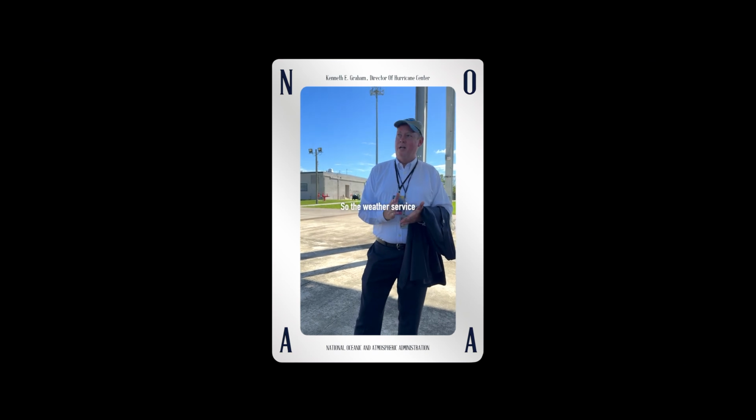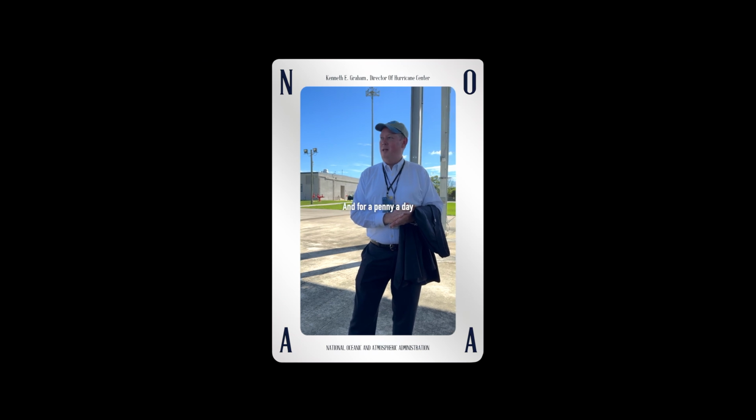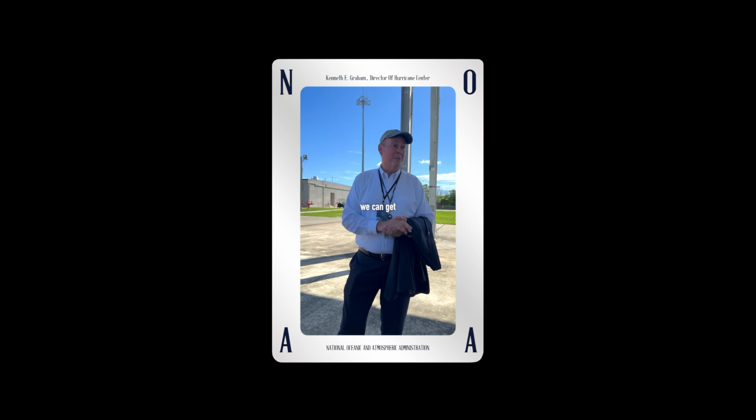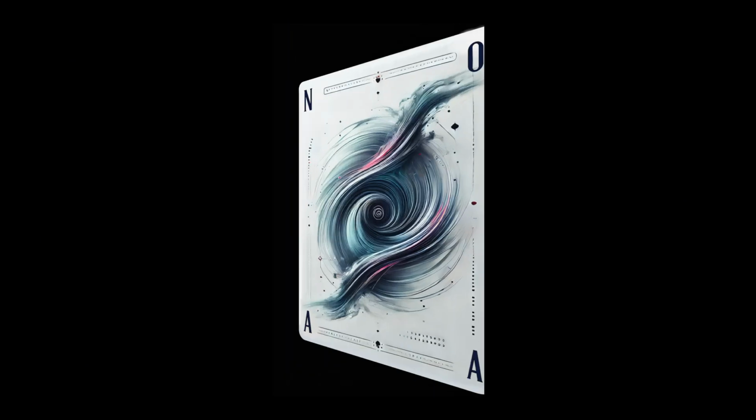The Weather Service in particular influences about a third of the GDP. And for a penny a day, I think we're the best bargain in government. Any advocacy we can get about the mission of NOAA, the mission of the Weather Service as a whole, we'll take. Awesome. Yeah.